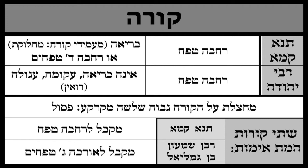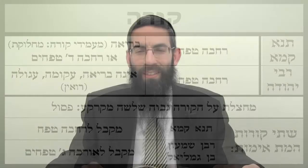We learned that if one spreads a mat alongside the kaira and blocks the kaira, it's possible. What if we have two narrow beams lying side by side? Tanna Kama tells us, if they're close enough to support a brick on its narrow side, then it's fine. Rabban Shimon ben Gamliel says, even if they're wider apart, they can support the brick lying on its long side, which is three tefachim, then that too is okay. We learned from the Yom Shasha Shleima that the circumference of a circle is three times its diameter.